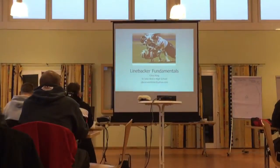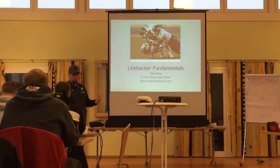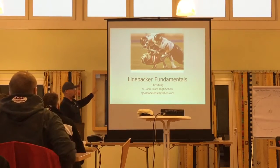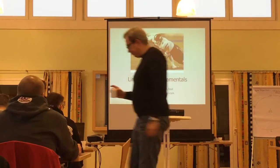A combination of what we do with our linebackers and what we do with our defensive backs. We're going to go through some of the drills we do. Instead of demonstrating them right here, we're going to do that in the gym this afternoon. So this is setting up what we're going to do in the gym with our drills for both linebackers and for secondary guys.